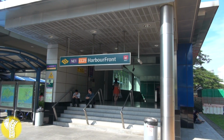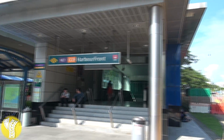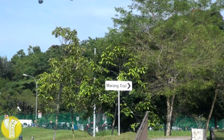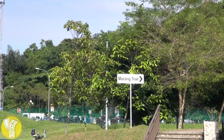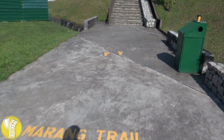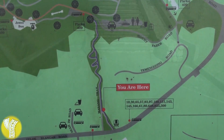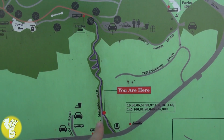To begin the hike, take the MRT to the Harbourfront station, go out exit D, and then you will see signs that say Marang Trail. Follow those signs, begin the hike. There's even little painted feet on the sidewalk to let you know this is where to walk. Once you get out of the MRT, you will be here.